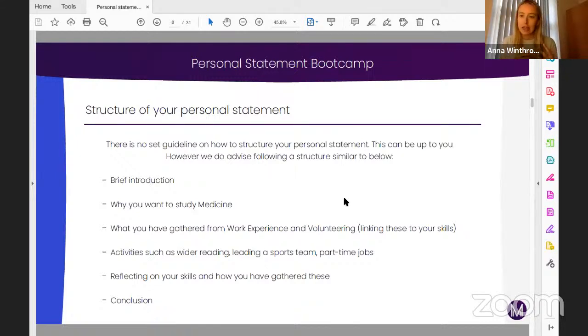And then finally, and I think the point that most people tend to forget, you've got to link it back to you and your application and your personal statement. So let's say with that example, I've observed the importance of communication. How can I link this back to me? Well, potentially I've worked to develop my own communication skills through something else that I've done. So back when I was applying, I was working as a lifeguard. So I might say, I feel I've developed these communication skills as a lifeguard working with the public.